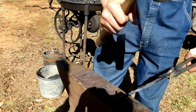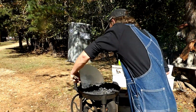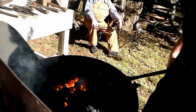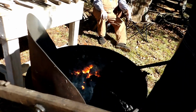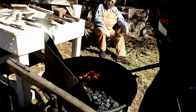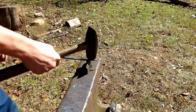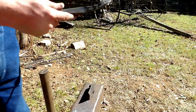Right now I'm going to make a mark so after I get it hot I can see where it is. I'm going to try and get as much heat in the nail as I can, so when I go to head it, it mushes down right. Yeah, I don't think this one's going to do right either.